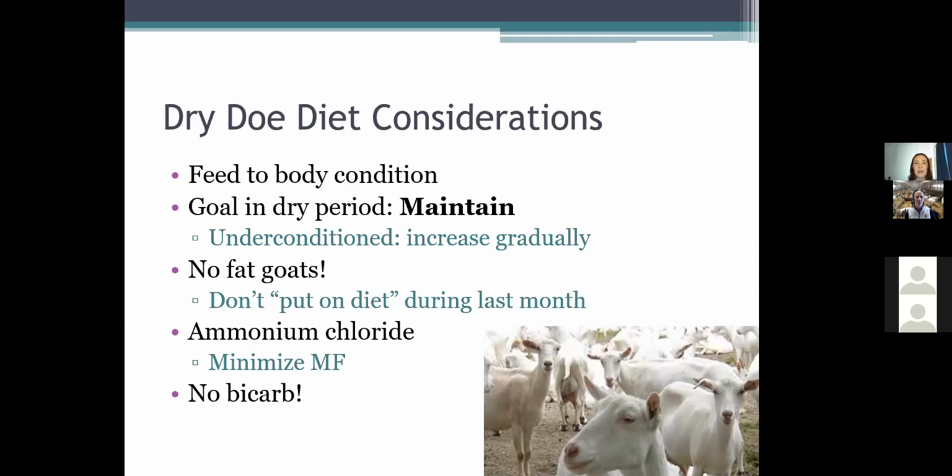But during the dry period, we don't want any fat goats either, because those fat goats are much more likely to develop pregnancy toxemia, which we'll talk about in a bit. Now, with those fat goats, we might want them to lose a little bit of weight during that initial 30 days of the dry period, but we do not want them losing any weight during the second half of the dry period, that last 30 days. Again, that can predispose to preg tox.